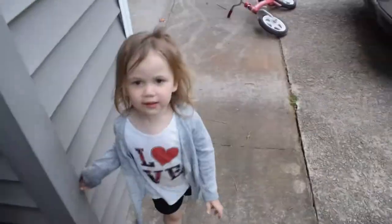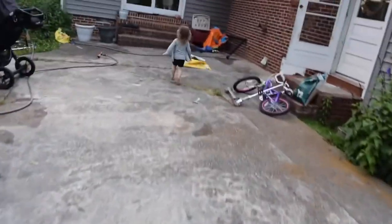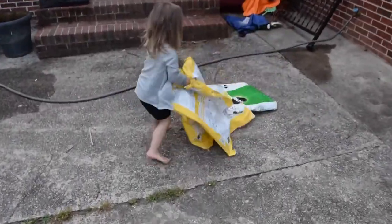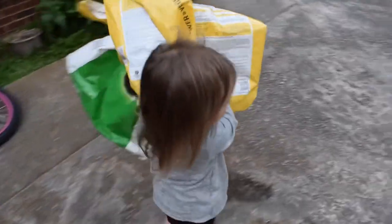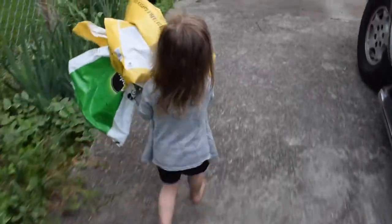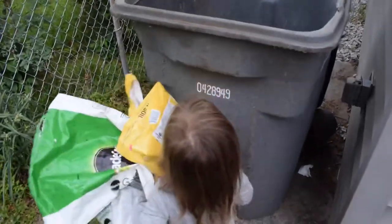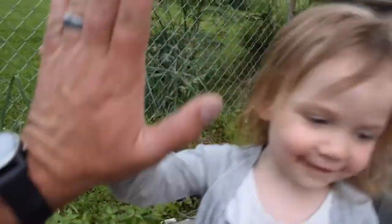Hey, Amberlynn, we got to go get all those bags of potting mix and put them in the trash. All of them? Alright. Can you throw them in the trash can? Sure. Found more. I found more. Yeah, you're doing a great job. Can you throw it in there? Good job. Give me five. All right.